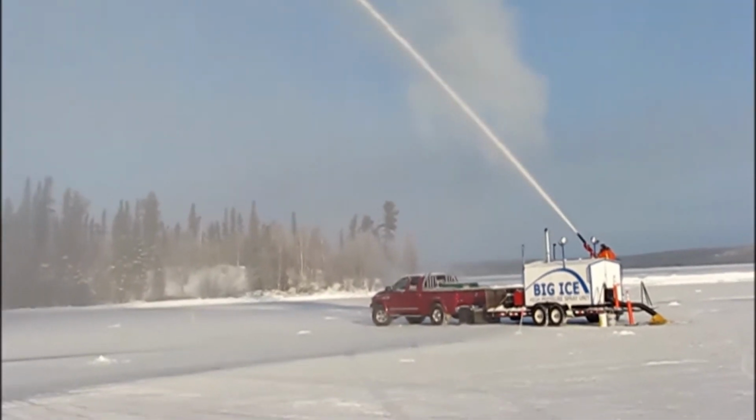And so how do you freeze the world's longest skating rink in a warmer winter? A team of scientists from Carleton University are on the case, and they're about to put theory into practice. The first line of attack? The slush cannon. Here's how it works.